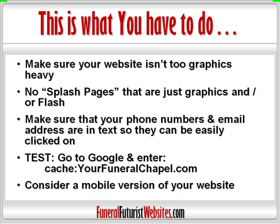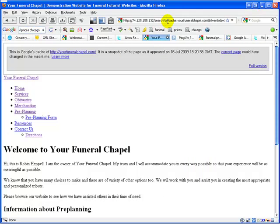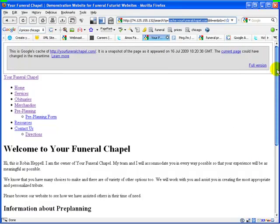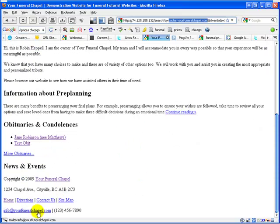I'm just going to show you a sample here of doing a little test by going to Google. If you go to Google and type in cache: and then yourfuneralchapel.com, so just enter in your URL there, this is the text that the search engines see, and that's actually what the browsers see. Here you can see that there's lots of things that are clickable. Down at the bottom, there's the phone number here, or the email address, and then the phone number here. And if this was on a smartphone, that link would actually be clickable.